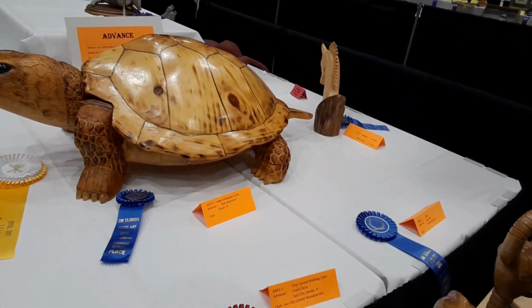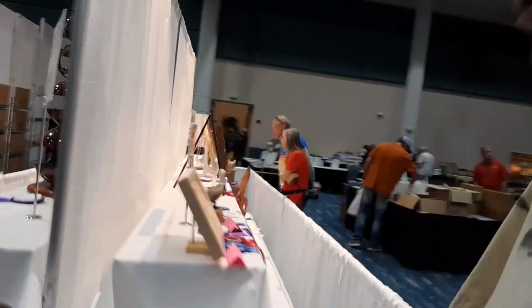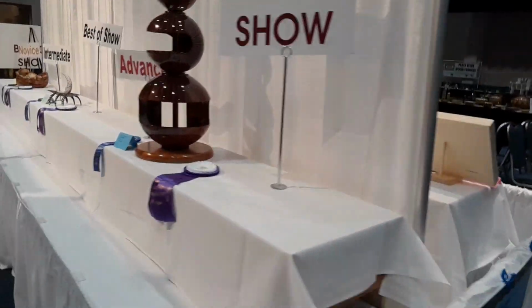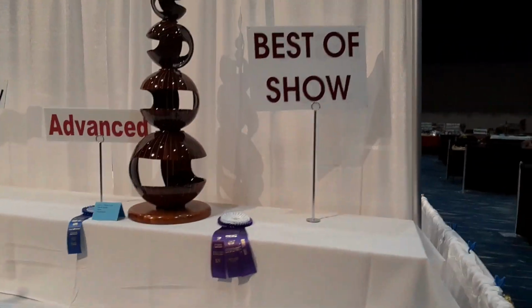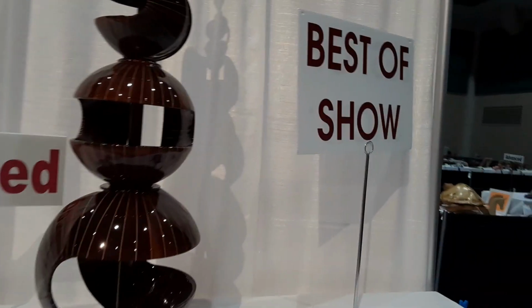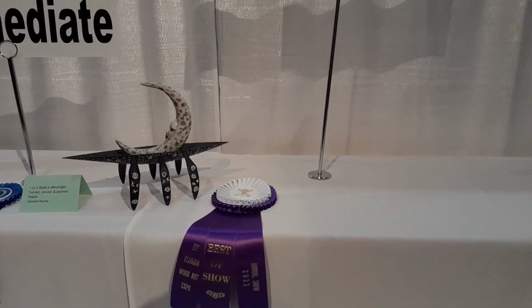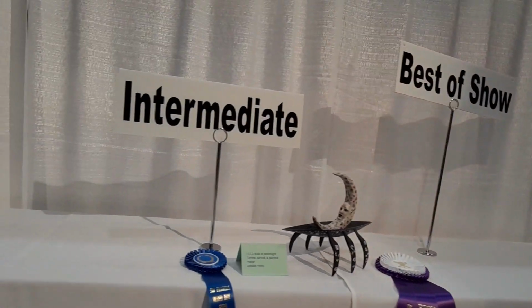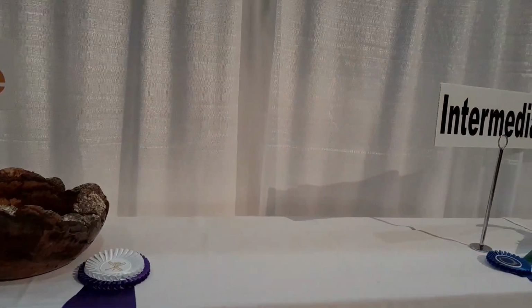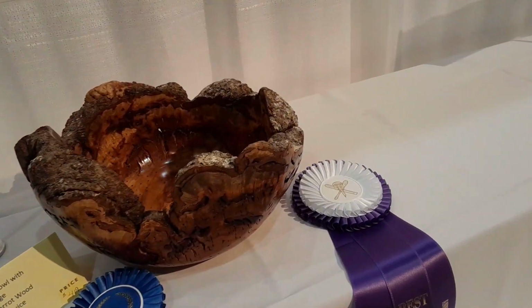It doesn't look like it's made of wood, but it is 100%. Let me show you this one here, the one that was best in show. Interesting, to say the least. And this is a little smaller. It's all wood again. And there's some that actually use the piece of wood as it was originally, and then make things like bowls out of it.